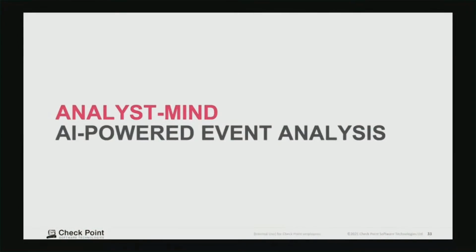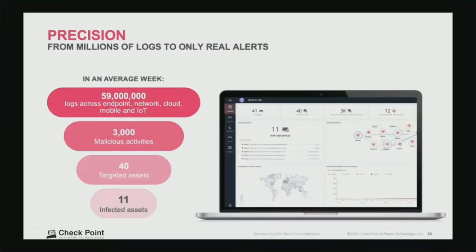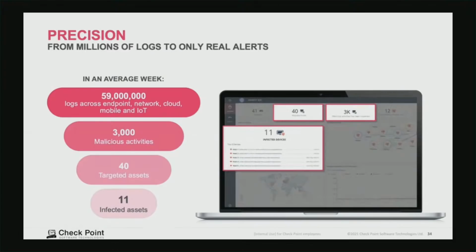And the last one I want to talk about is AnalystMind, which is an AI-powered event analysis tool. The idea of AnalystMind is to help our customers identify the actual infections in their network infrastructure. Here's an example from one of our customers: in a week, we are talking about 59 million logs across endpoint, network, cloud, mobile, and IoT. There were 3,000 malicious activities, and they involved 40 targeted assets. Imagine if a human had to look at every single event to identify whether the asset is actually infected. It would take a lot of time, weeks or months, to make it happen. But with the AI engine, AnalystMind, we can identify these 11 machines in a very short period of time. Based on their subsequent behavior, we can determine whether a machine is actually infected or is a false positive.